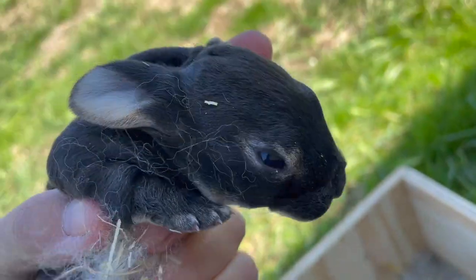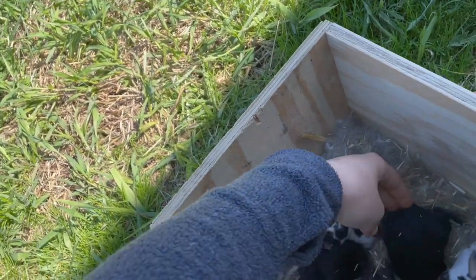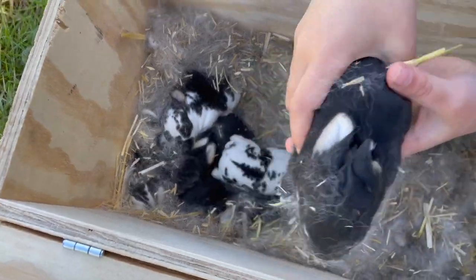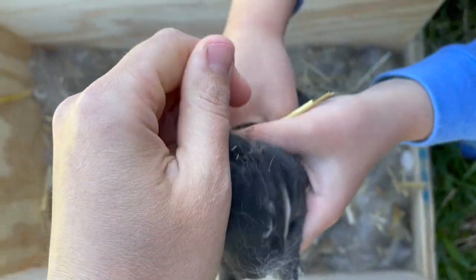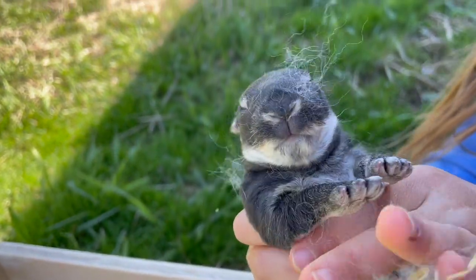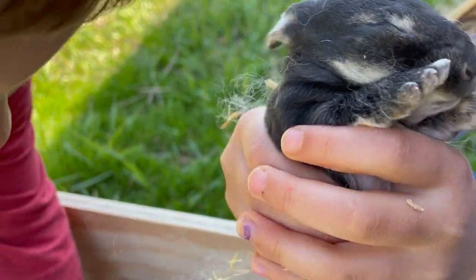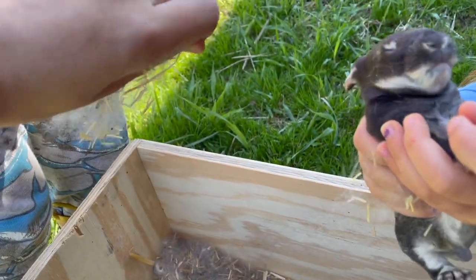Are your eyes open? Oh yeah, look at those eyeballs. Your eyes are starting to get opened. They're getting so chunky. Chunky, chunky. I'm gonna hold the baby bunny. Oh, careful. All right, be very gentle, bud. Hold with two hands because they're squirmy.